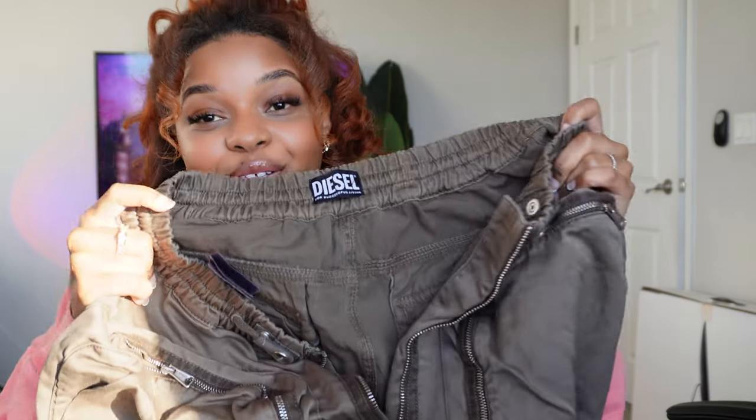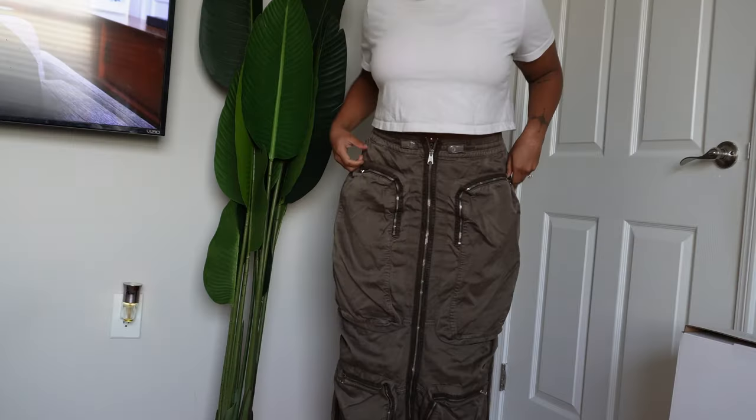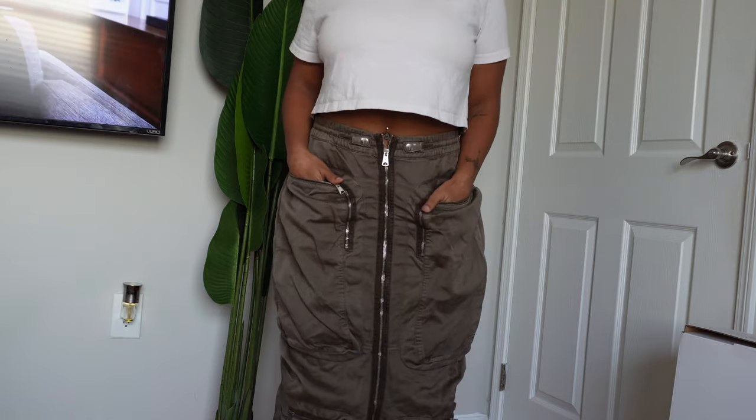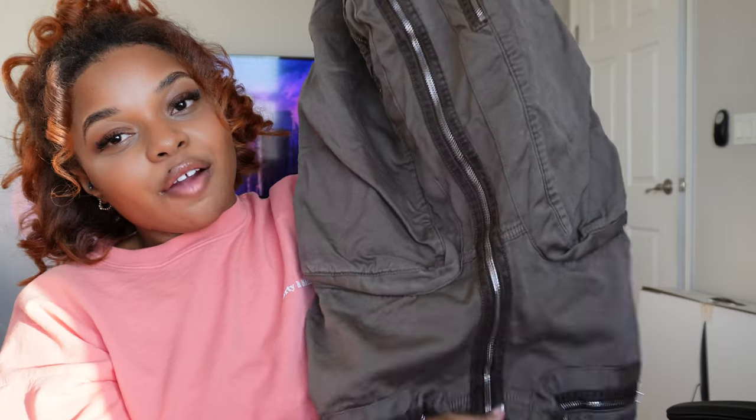And just kidding, actually, my favorite skirt, or favorite pickup by far, was this Diesel cargo skirt. So let me zip it up for you. It has so many pockets, so many compartments, so many zippers, but it's super, super versatile to wear. I'm sure you've probably seen this all over TikTok, but I first saw it on Instagram and I was like, oh my god, I had to have it. So I picked it up. It zips all the way down. There's a zipper down here and a zipper up here, so you can zip it however you want to.